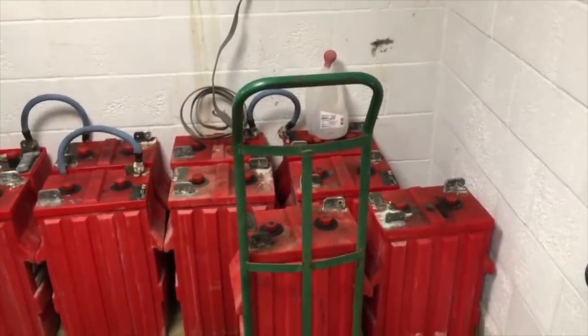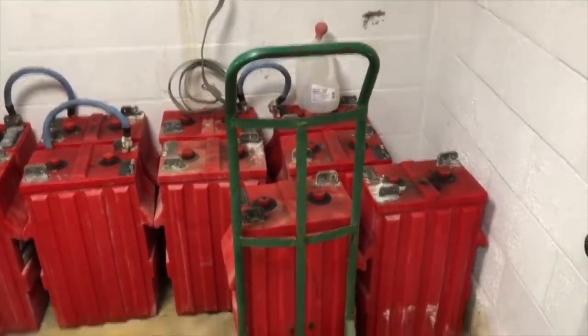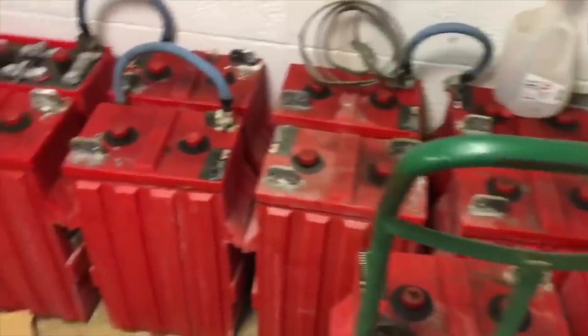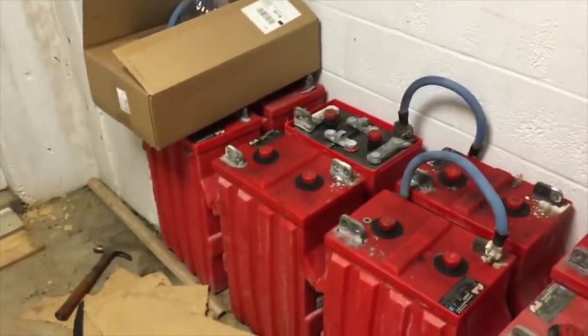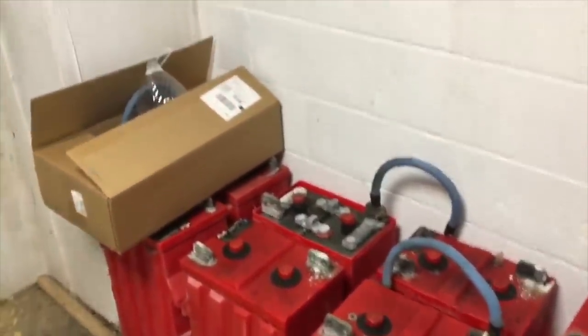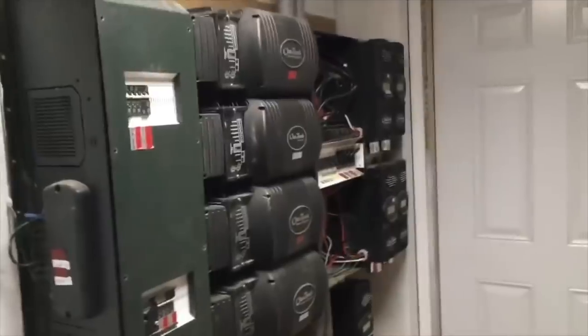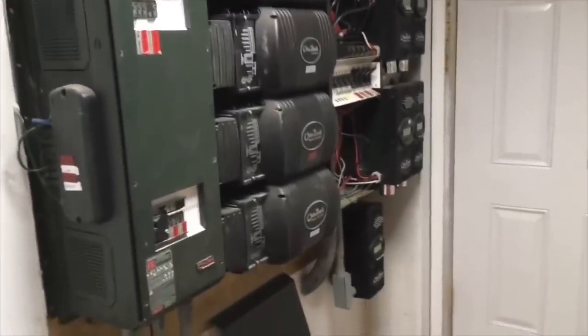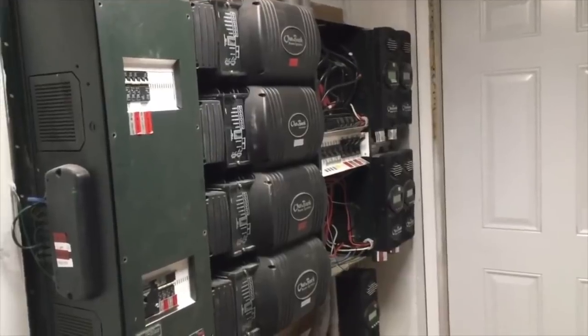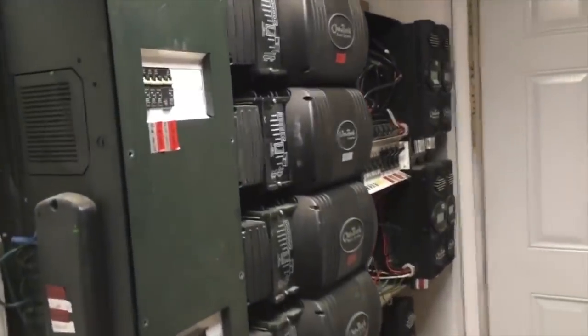Okay, things are about to get real serious. These are my lead acid batteries. They're all disconnected for good. Never going back. That sound you hear in the background is a generator. That's what's running my house. I just hooked up my do-it-yourself Tesla Powerwall, but I haven't powered up the house yet.